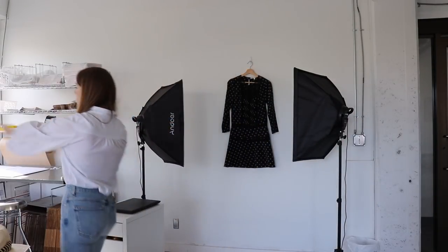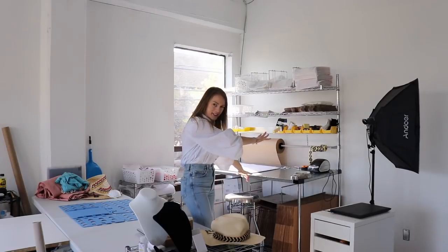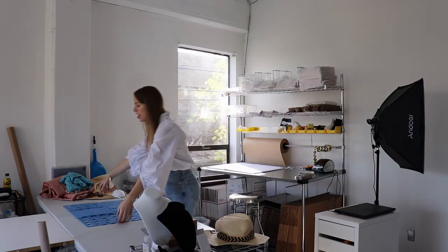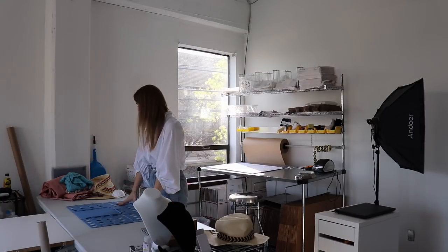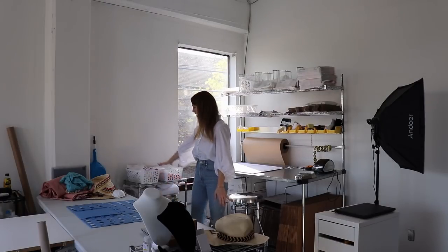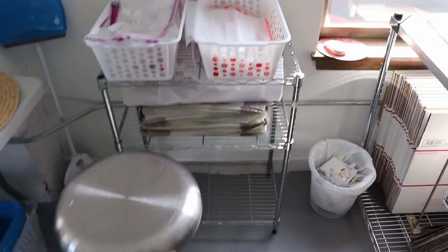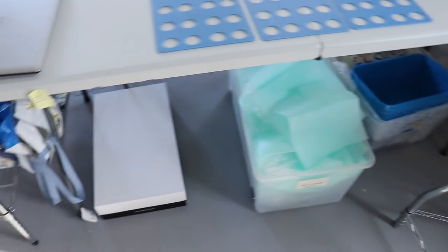All right, and then we move over here. This is the inventory table, and this is the shipping table. So it's taken me a while to get to this point. There's still definitely systems that could be made more efficient, but I really like how it's set up. We've got our folding mat, and it makes inventorying really easy. Over here, I've got 2 bins of bags, and so that's what we store the inventory in. And then any shoes or accessories that need to be inventoried are down here.